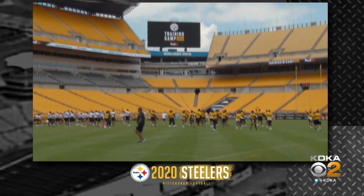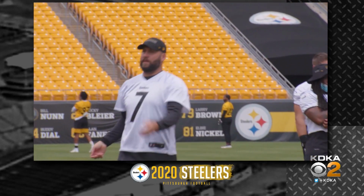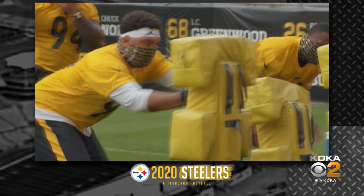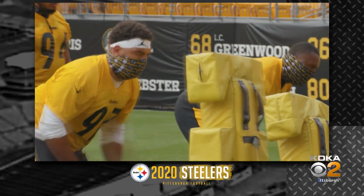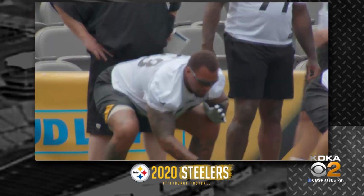Steelers have reported to the North Shore, and they were greeted with a sight for sore eyes as Big Ben threw with the team for the first time in almost a year. We have the latest as the players start to ramp up workouts and get ready for a new season. You're watching Steelers Training Camp 2020.